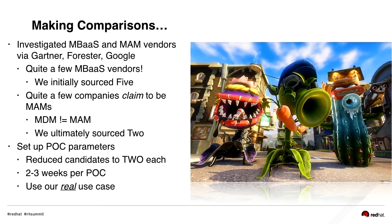We found that with MBAS vendors, there actually were quite a few. What was interesting about them was they all took pretty wildly different approaches. They solved the same fundamental problem, but how they went about it was very different. So we found initially about 5. Now, on the MAM side, there was another interesting thing: a whole bunch of companies claim that they're an MAM, but what they really are is an MDM.